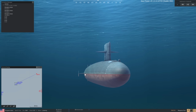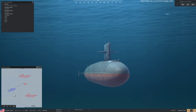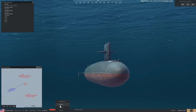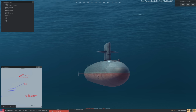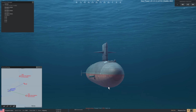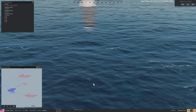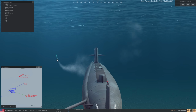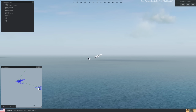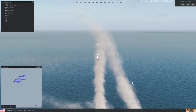So we're going to designate them as hostile, and our frontmost Sturgeon is going to be the one that attacks. He can fire while staying submerged, and we're going to take our UGM-84, take 2 of them and fire at him. Queue up another shot at him. Kill her.